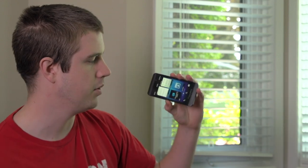So I usually just go into the drop down in the top and put rotation lock on so that it won't rotate. But then if I restart the phone in any way, it resets that setting. So I'll reset the phone or it'll die and I'll charge it back up, turn it back on, and then turn my phone and it'll rotate. And it's just really annoying.